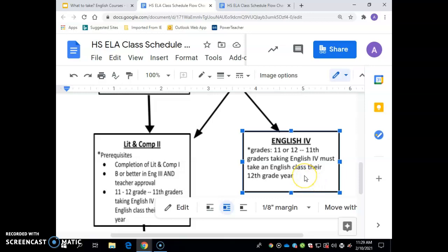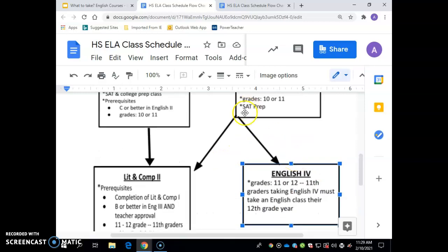If you choose to take this class early as an 11th grader, please be conscientious that you have to take an English course your senior year for graduation. If you finish English 4 your senior year, you're done with your English requirements at Harper Creek, but we encourage you to take some electives.